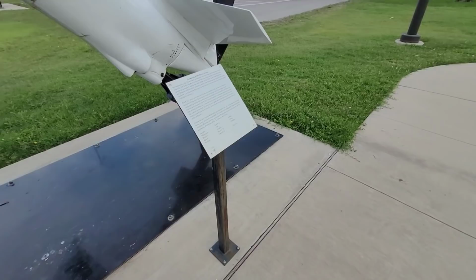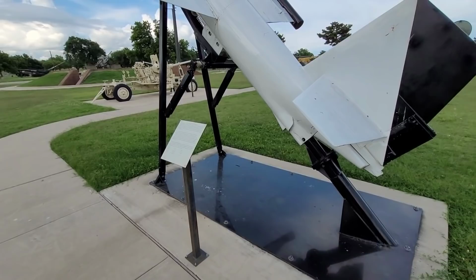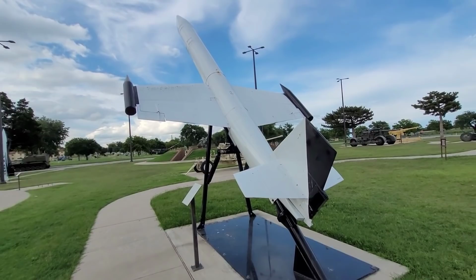This was a drone. This was the Lockheed X-7A1 target drone. So the Air Force used this. Basically they would fire this off, and jets or aircraft that we would have for training would chase these down. Now, they still do that now.